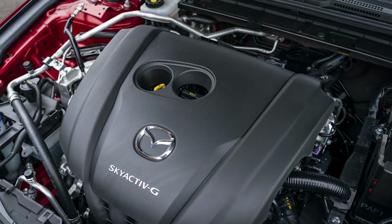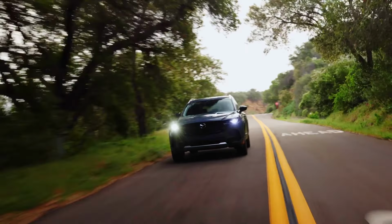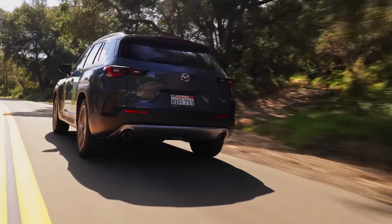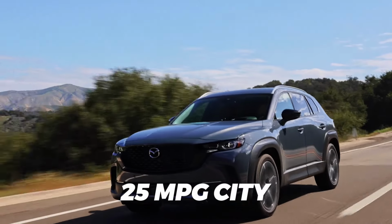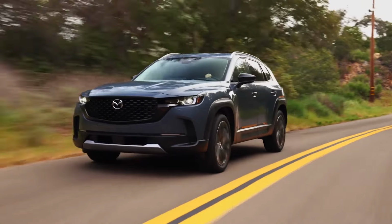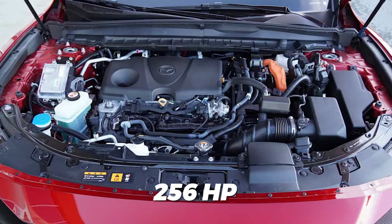The base 2.5-liter naturally aspirated engine produces 187 horsepower and delivers smooth, linear power delivery that Mazda enthusiasts love. The throttle response is natural. The engine note is refined. But here's the problem. Fuel economy is surprisingly mediocre, hovering around 25 miles per gallon city and 32 miles per gallon highway. Those numbers barely beat some V6-powered competitors and fall short of what buyers expect from a modern four-cylinder. Then there's the turbocharged 2.5-liter option, which cranks output to 256 horsepower.